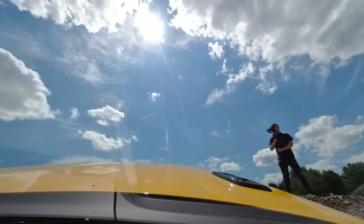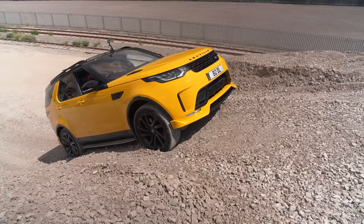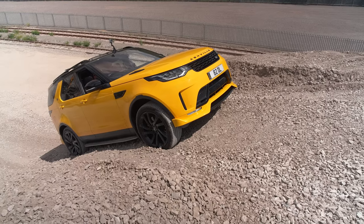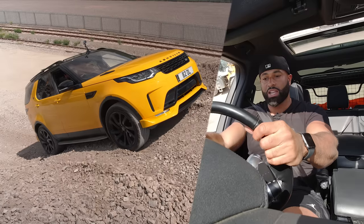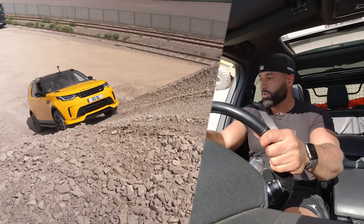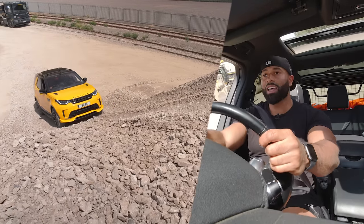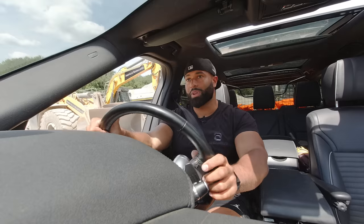Oh, Jesus, I can't see where I'm going. Oh, I'm stuck. Right, we're gonna have to roll backwards. I am stuck. I'm gonna have to roll backwards gently. And I think I can't actually stop because I'm sliding. Well, that didn't exactly go according to plan.